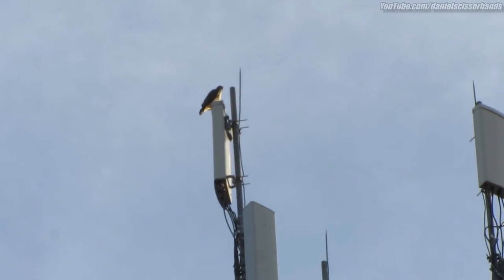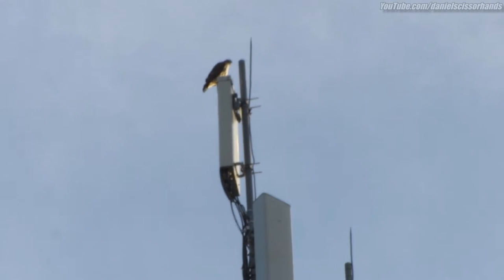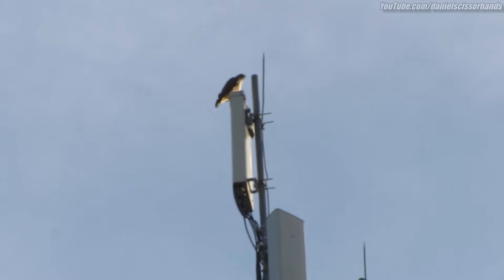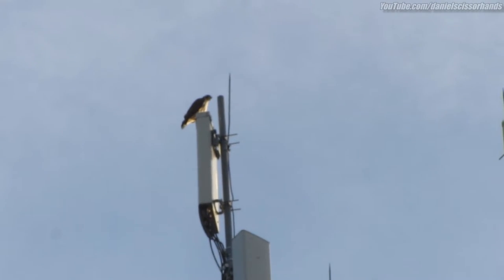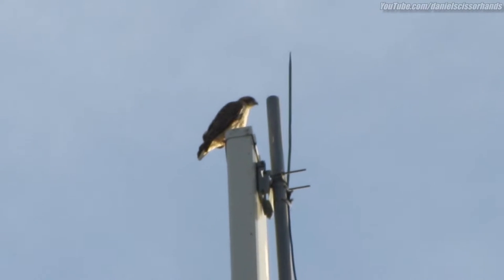Another one on Clifton Road at St. Clair and Mount Pleasant. If you go to YouTube and you type red-tailed hawk Clifton Road, Toronto, you'll find my video.